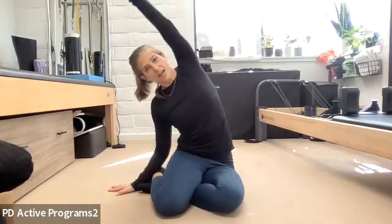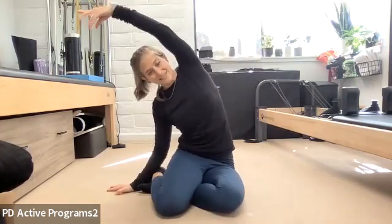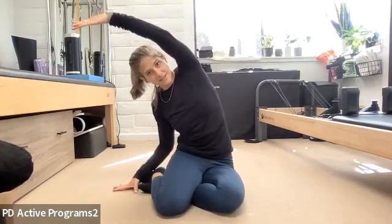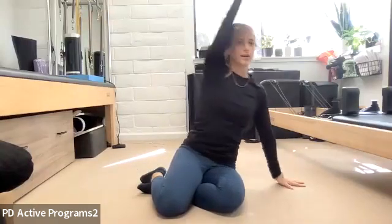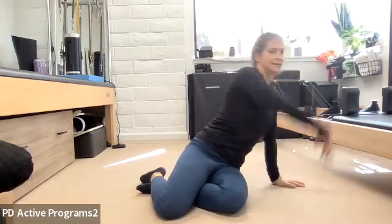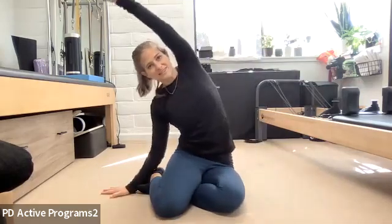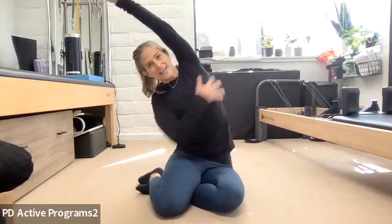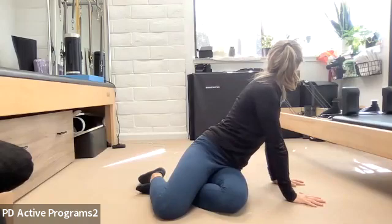Okay. Same choreography. Side stretch, we're going to the left because the legs are to the left. So we're going side bending left. Cartwheel over. Look over your right shoulder. Cartwheel side bend. Nice. Cartwheel, look over your right shoulder. Lovely. Side bend. Inhale into those ribs. Cartwheel over. Left shoulder. Good.